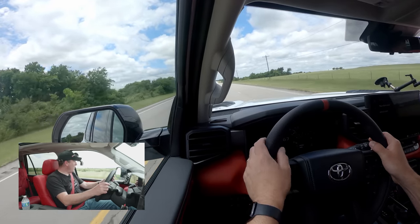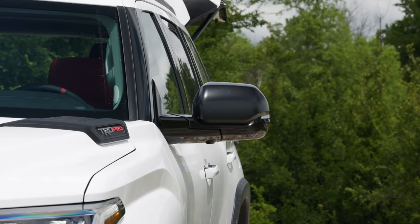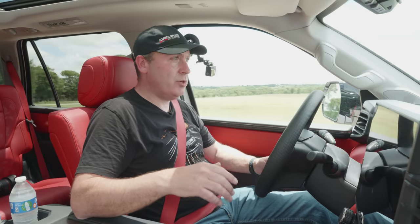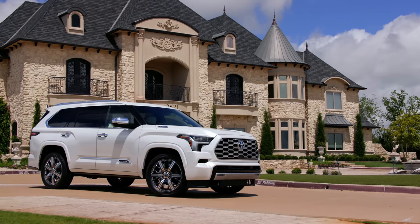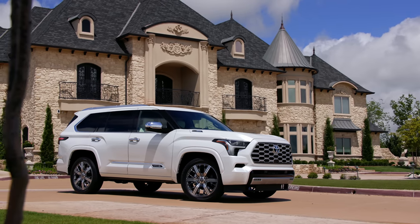So in terms of wind noise, there's a little bit of buffeting on these big side mirrors. I can definitely hear that. If you move up to the Capstone trim, which is the tippity top trim, that one does have acoustic glass both on the front and on the sides.